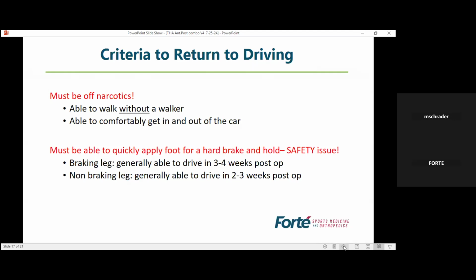So the criteria to go back to driving is this. Number one, you have to be off your narcotics. And number two, if the surgical hip is your braking leg, you've got to be able to slam on the brake really hard and hold it so that in case of an emergency, you can do that and control your car in any situation. So safety is a key issue there.